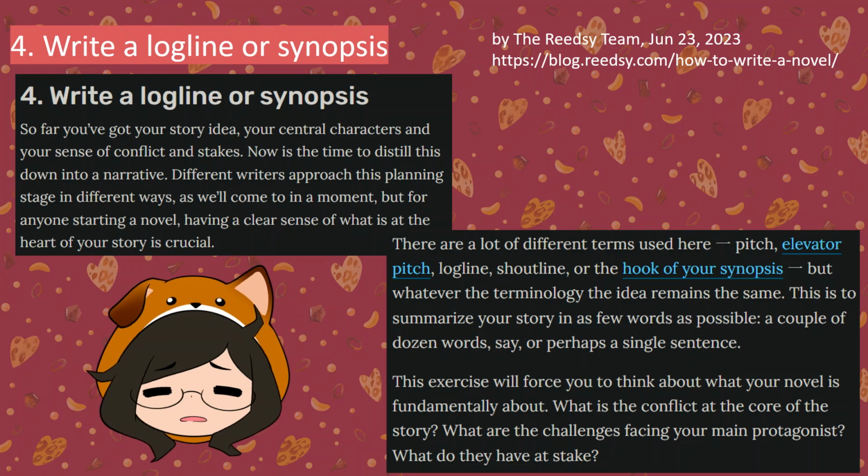I do this at the editing stage. I don't do this in the beginning. This is really steps for a planner, or if you really don't know if you're a pantser or a planner or a planter or whatever. Okay.